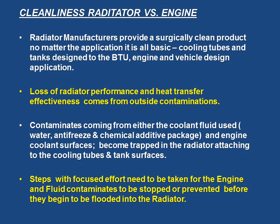Cleanliness, radiator versus engine. Now, here's a good one for you. See, here's the deal. Radiator manufacturers, when they provide a radiator to you, it's going to be surgically clean product that no matter the application, it's all basic. You've got cooling tubes and tanks mathematically designed for the BTUs that it has to transfer in heat for the engine and vehicle size and design and application.